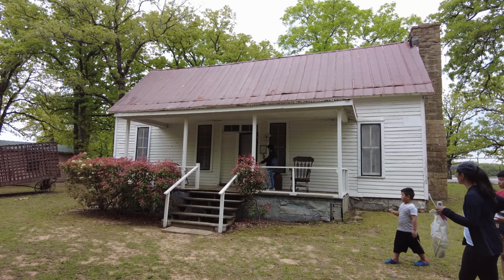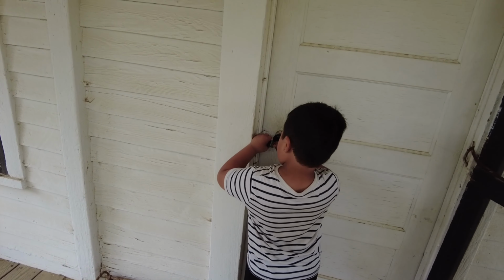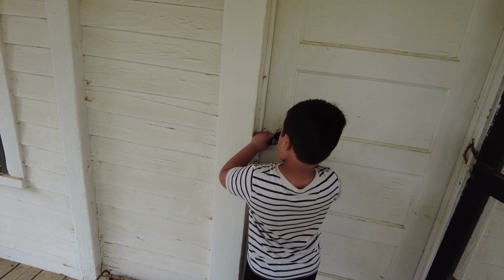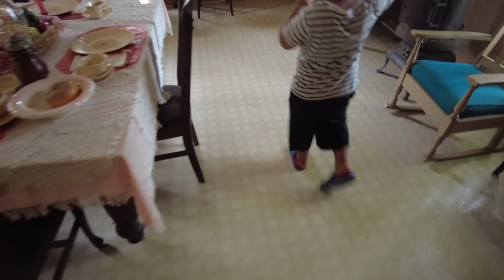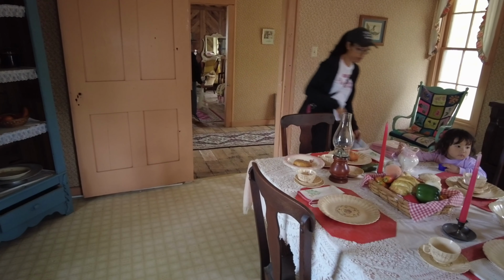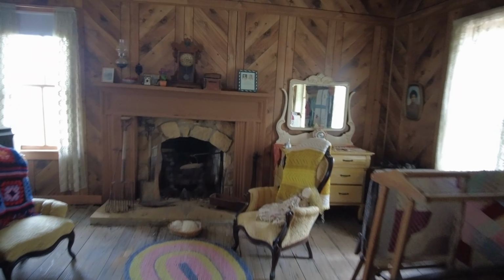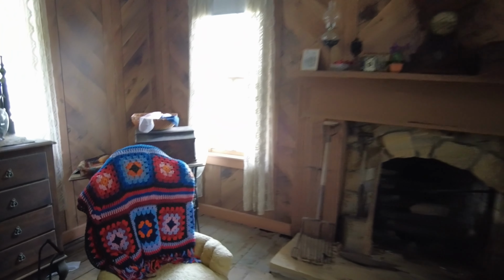We then went to the Langford house. This home was local to Denison, and the original roof was torn off to make coffins. Extremely dark past. Hey, look at it. They have the same floor as in our house. Our old floor. Back in the day, it looks like you had the dining room and the kitchen in one spot. So two-room house compared to the one-room cabins a lot of people used to have.